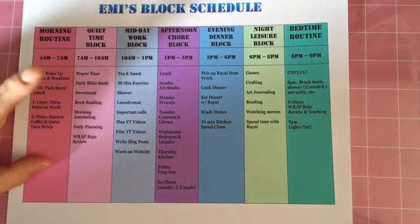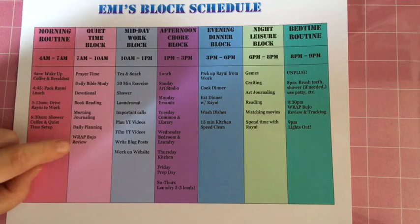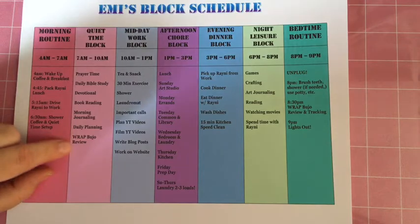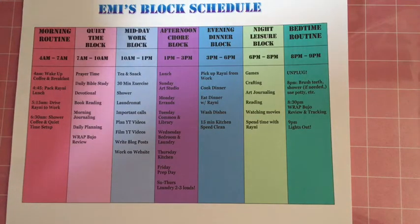During this block, I also do my book reading, and I'm part of a book club right now. So I'm doing one book of my own, and then I'm reading a book with book club. Then I do my morning journaling and my daily planning in my bullet journal. My bullet journal is not only my daily planning, but also where I keep track of my mental and physical health, and I use habit trackers for that. I'll go more into that in another video.